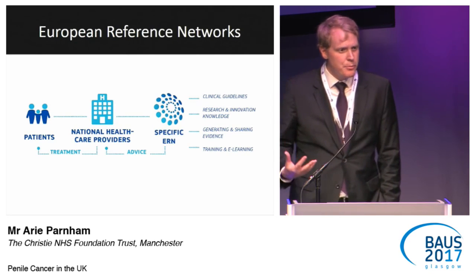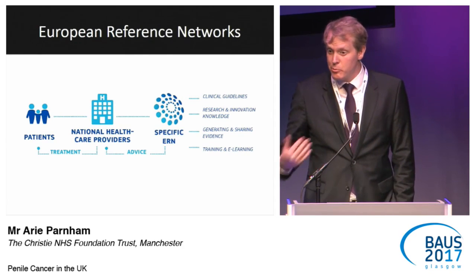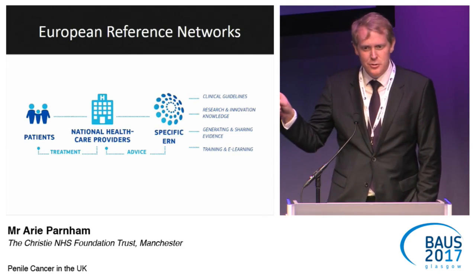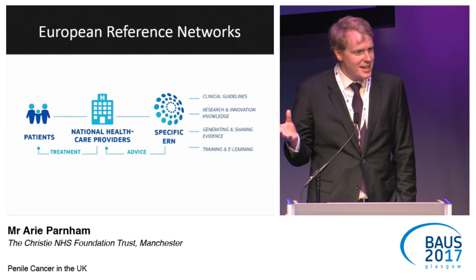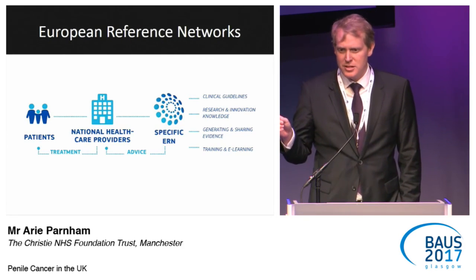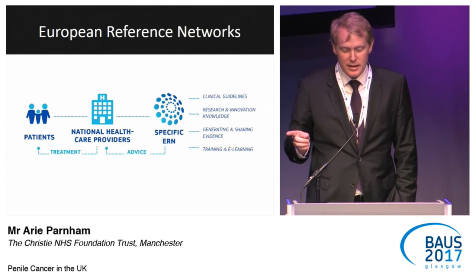So what kind of else can we do to improve our research? What kind of things can we do to improve the lot for our penile cancer patients? Well, I think this is probably going to be the answer. I know this isn't UK-based, this is European-based, and where we stand in the future, who knows? But essentially, European reference networks, I think, are going to make a big difference to penile cancer.